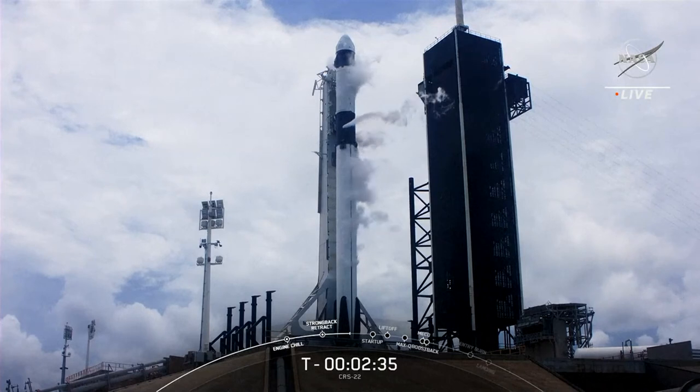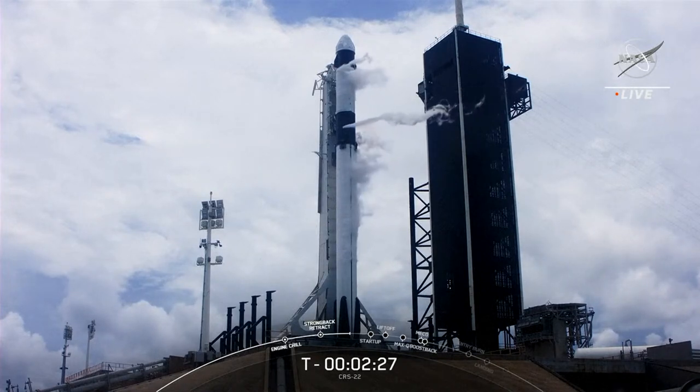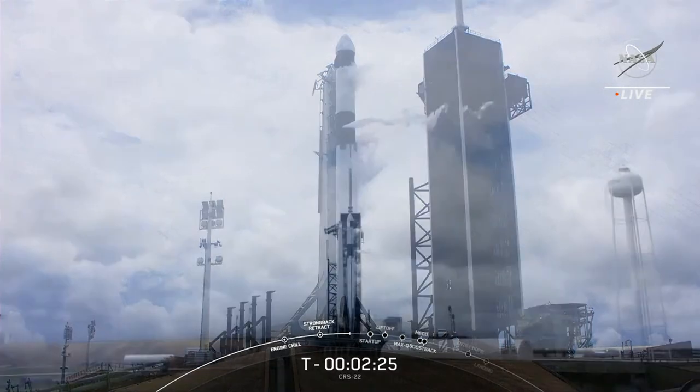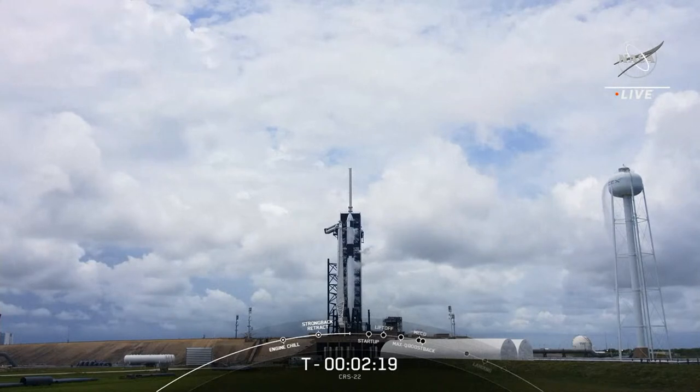One looks complete. And we just heard the call for the stage one LOX load complete. Again, that engine wiggle test is happening now to make sure that the guidance hardware is go for flight. SpaceX will do the exact same checkouts on the first stage engines, and that will happen just a few seconds before ignition.